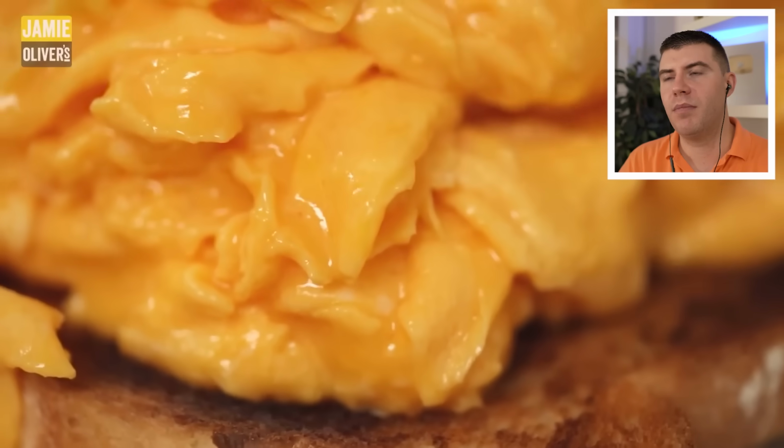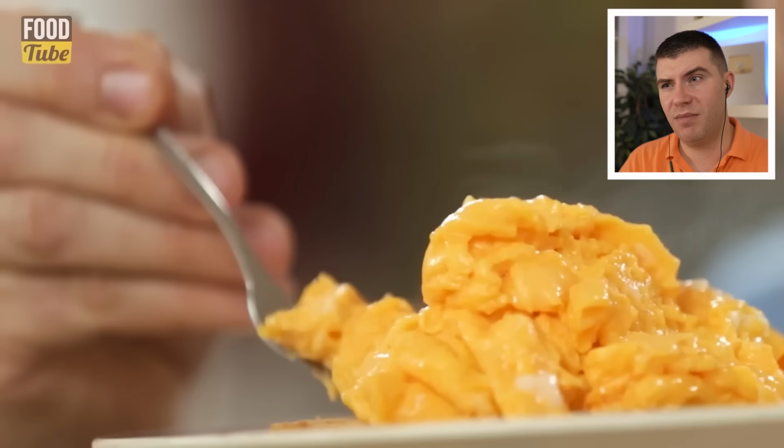And you can see there's shiny parts where it's just cooking. There's cooked parts that are delicate and sheety. What? What did Jamie say? I think I didn't hear Jamie right.